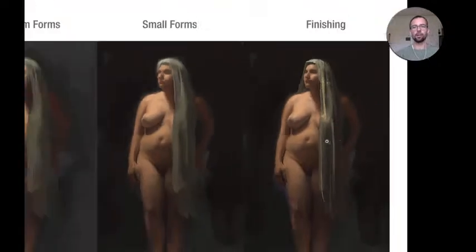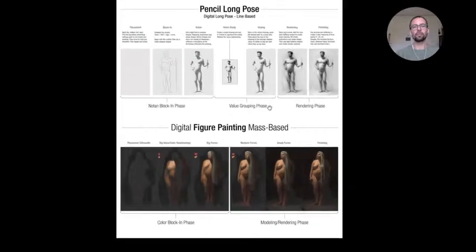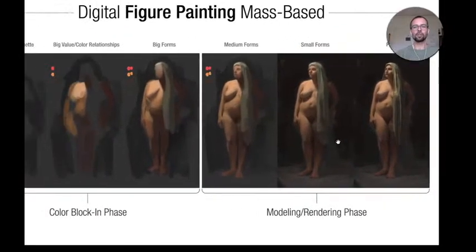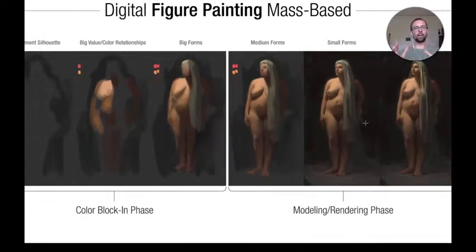And I hope you can see how all the previous projects feed into the artist being able to have a condensed process where everything is still happening, but it's happening at the same time.